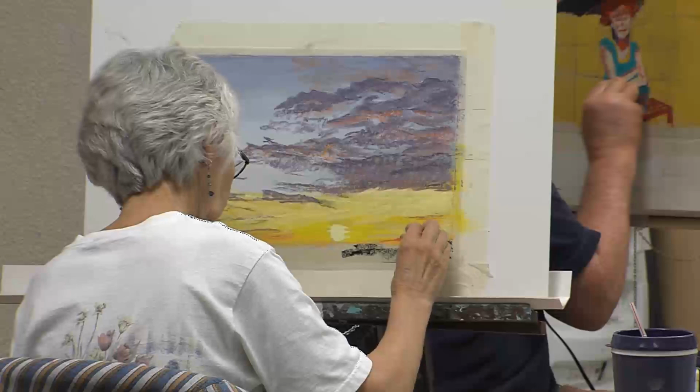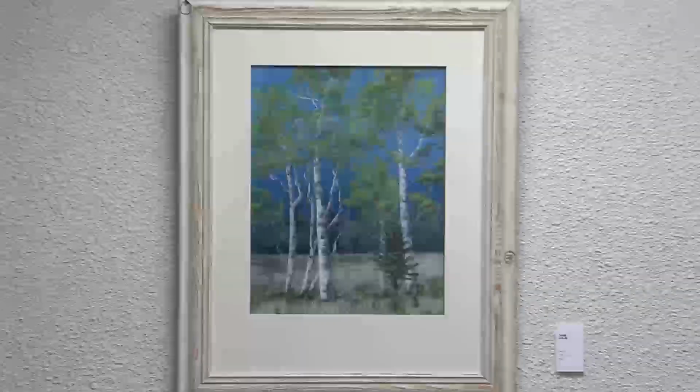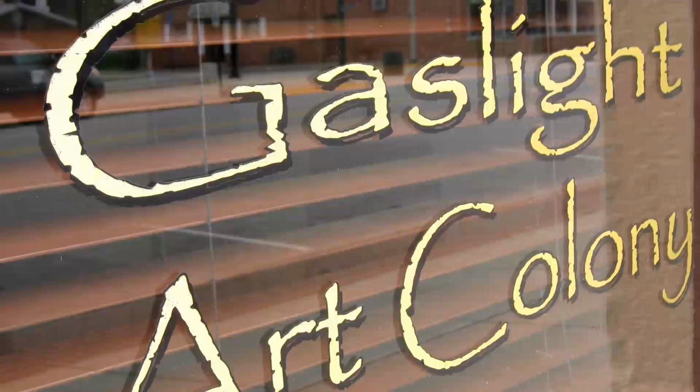The Gaslight Art Colony plans to increase their number of class offerings and continue to be a place where artists can showcase their work to the people not only of Marshall, but also the surrounding region. We want to continue to get different mediums and try to let the public see it's not just paintings or just photography, but there's just so many mediums in the art world that we want to try and offer a little sample of all of it. So that's been our goal.